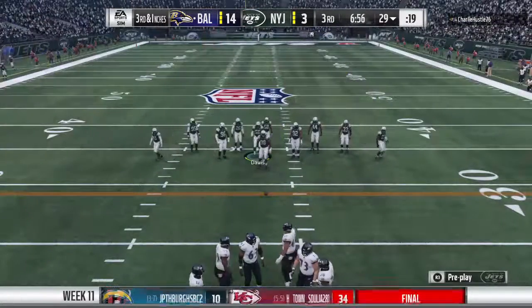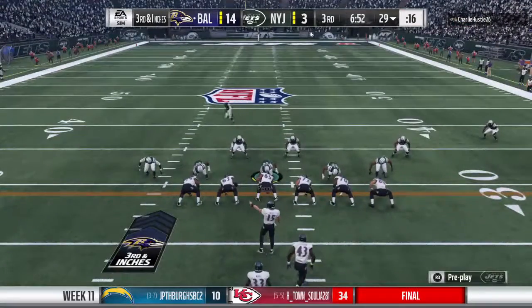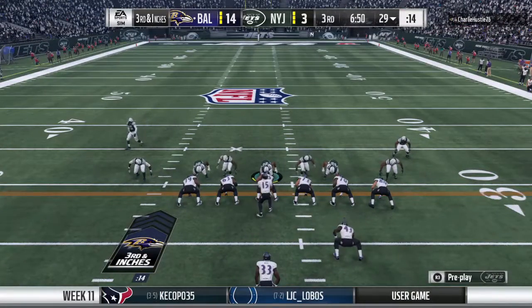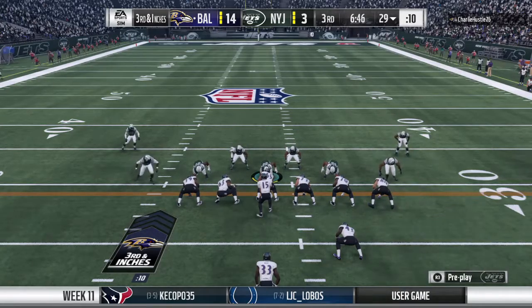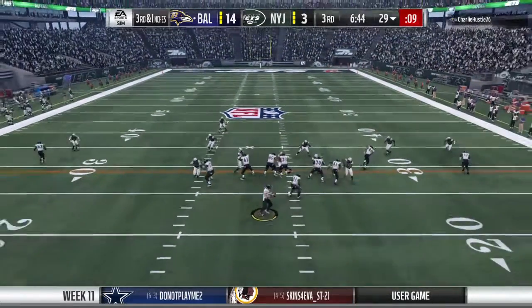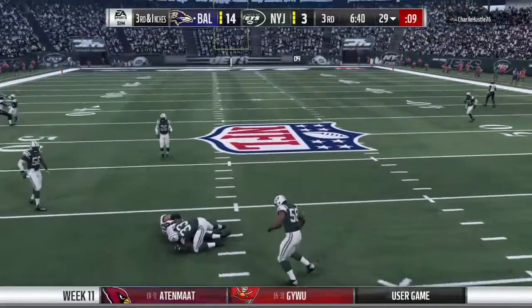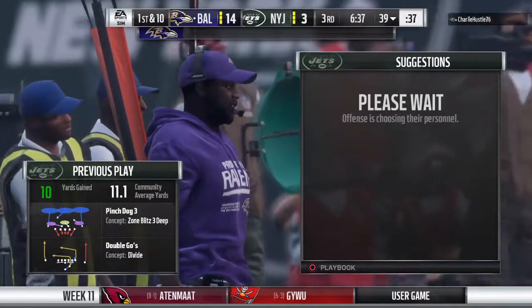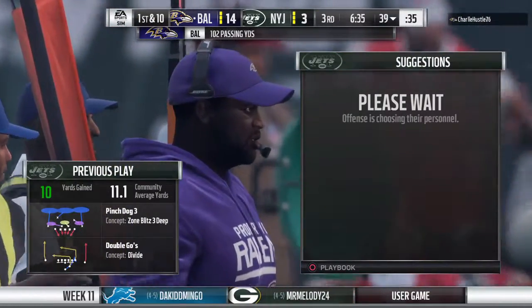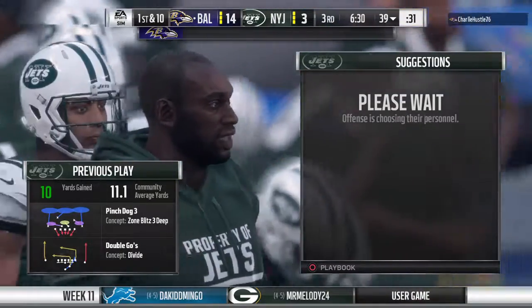So here we go, a 3rd down after the 2nd down pass completion. And on the outside, they're playing press coverage. To throw is Breeze. Complete to Gilmore, the tight end. And he's got the first before he's brought down at the 39-yard line. It's another 10 yards on that one and another first down.